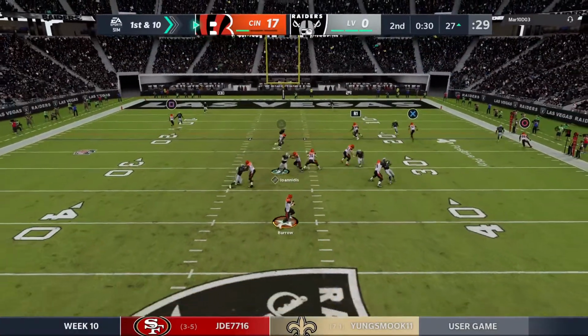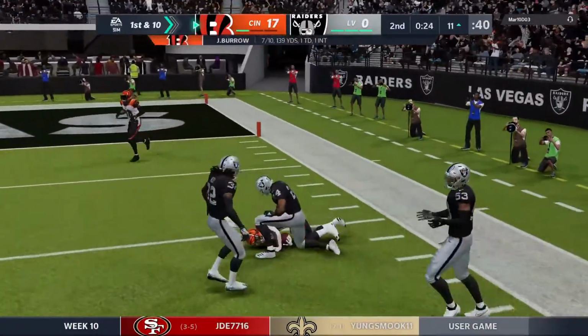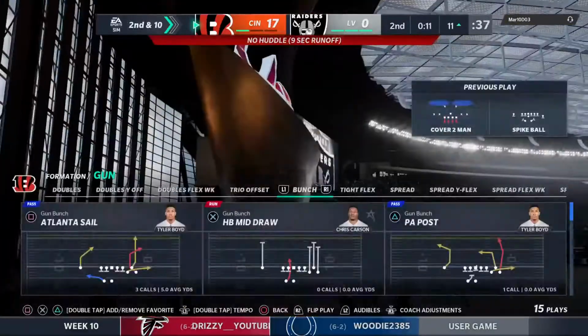Throwing now, Burrow on first down. Here's Carson with a catch out of the backfield, and down inside the 15, shy of the 10. Another nice gain, 16 yards there, and a first down again.